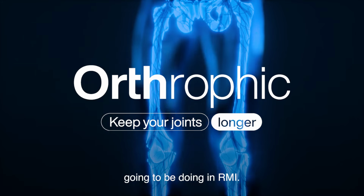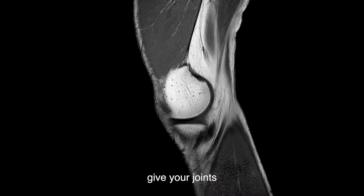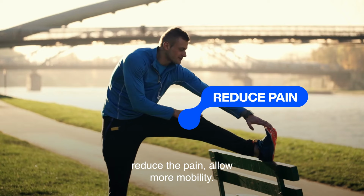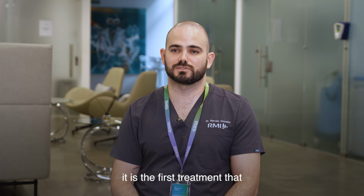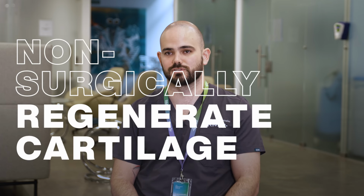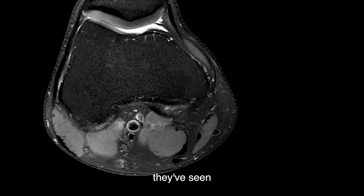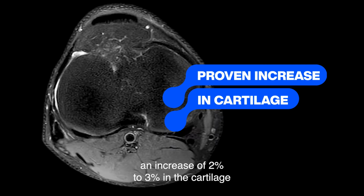Orthrophic is the new treatment we're going to be doing in RMI. We want to treat arthritis, give your joint more time before you have to do a replacement, reduce the pain, allow more mobility. This treatment is so special because it's the first treatment that non-surgically can regenerate cartilage. In long-term follow-ups at 2 years, they've seen an increase of 2 to 3% in the cartilage thickness.